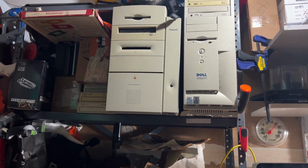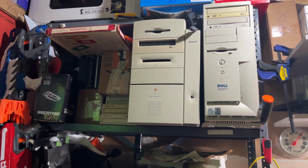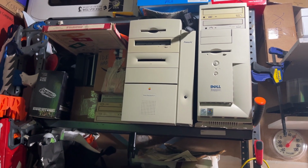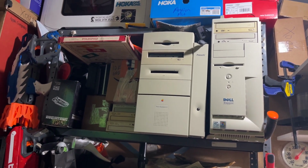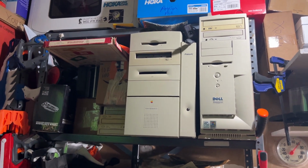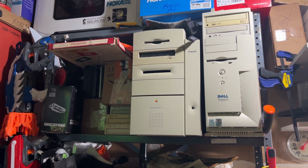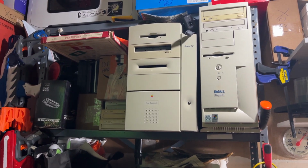So yeah, up here we have a bunch of CD-ROM drives. I think one of them is SCSI. Things I need to go through. We have the PowerMac G3, which is dead at the moment because it needs a new power supply. And we have the Dimension 4100, which is working. I just haven't really been playing much with PCs to really get into it at the moment.